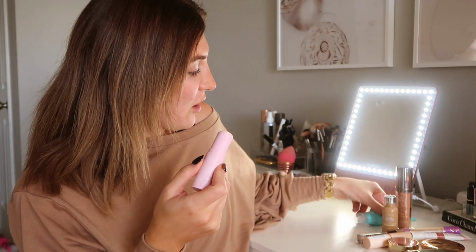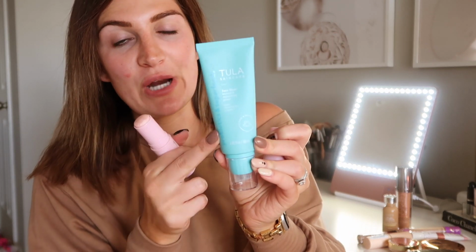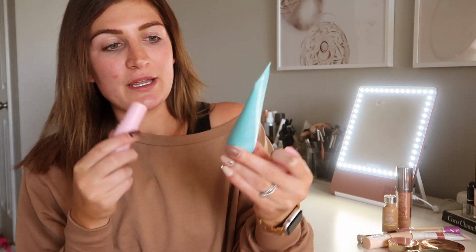All right, I am priming with my Tula Under Eye Balm. Super cooling. I love the way this makes my under eyes feel, and I like how my under eye concealer goes on top of it. And then I'll also prime with the Tula Face Filter Primer. It gives you a little bit of color. It's moisturizing and blurring.